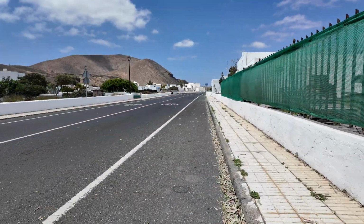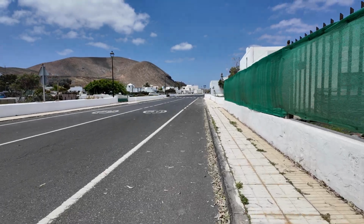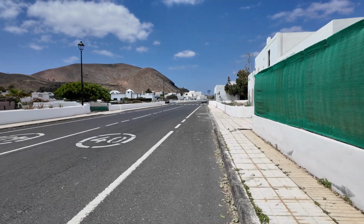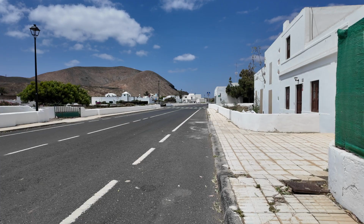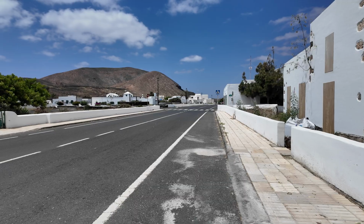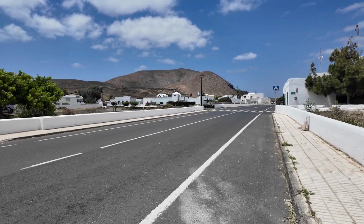So we're pretty much at the end of Guatiza now. We've walked from one end to the other. If you go another, I don't know, 700-800 metres from where I am now, you'll come to a roundabout that will take you up to the main road. There's also a really good gas station there that has a shop that sells pretty much anything you could possibly want, and has car washes and all that kind of stuff.